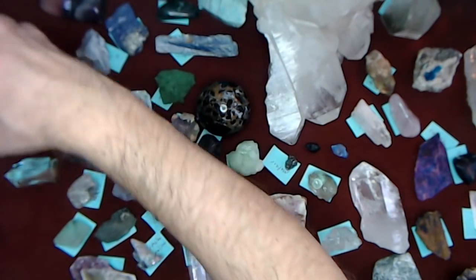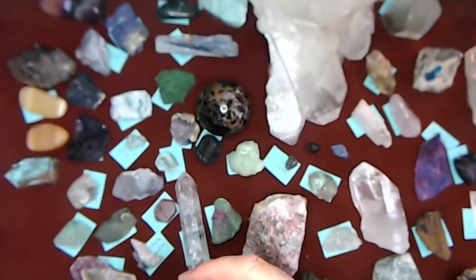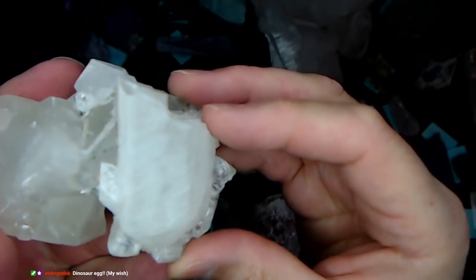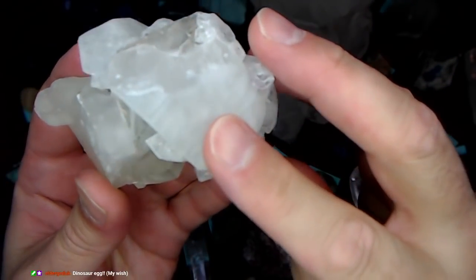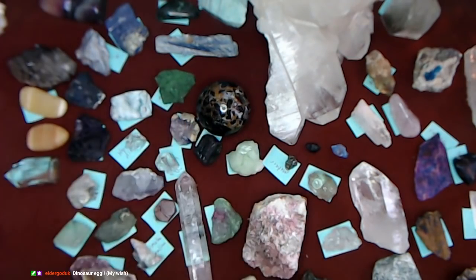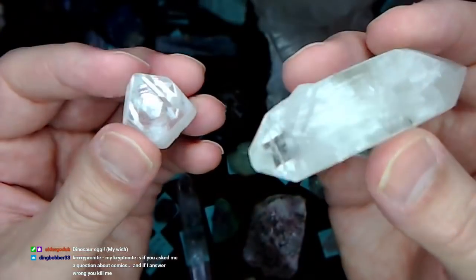What's this guy? This is calcite and apophyllite. And apophyllite is this guy here. I got a couple more here. Let me show you this apophyllite, and then we'll take a look at the apophyllite and the calcite. So this is apophyllite.